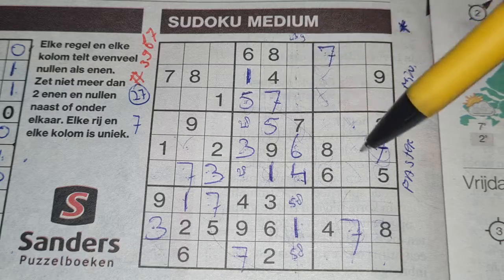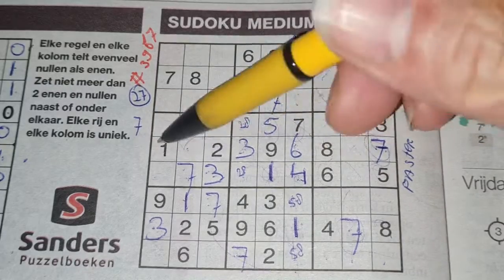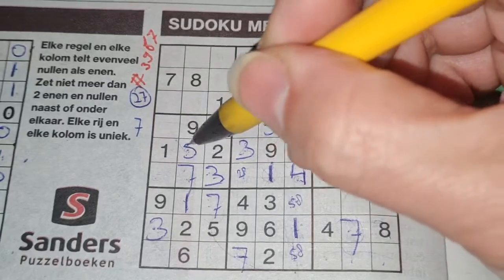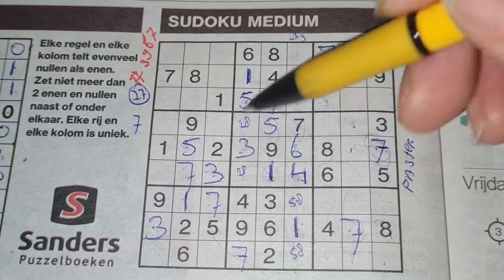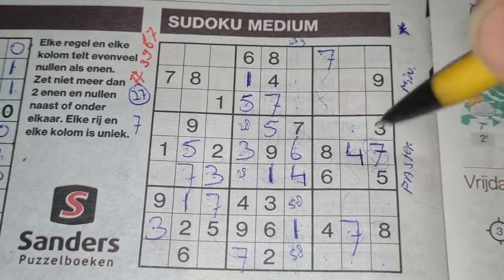Let me see. We have a 5 in this row, 5 in that row, so the row between, the middle row, the only place left for the 5 should be there. 1 box left in the middle row for the number 1, 2, 3. The 4 is missing.